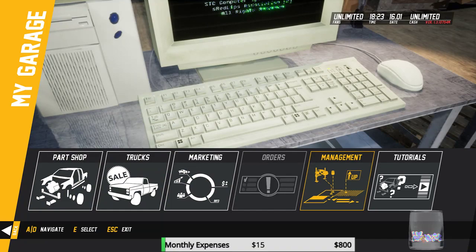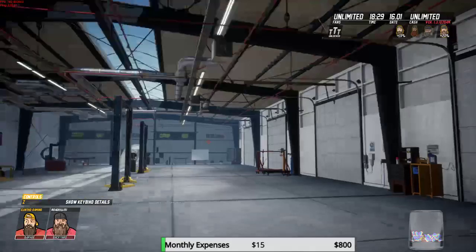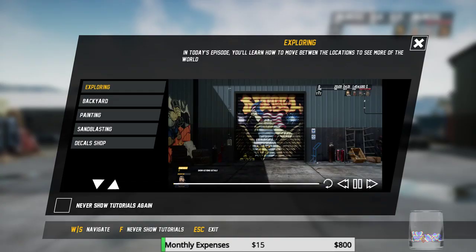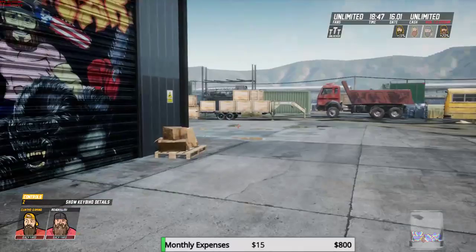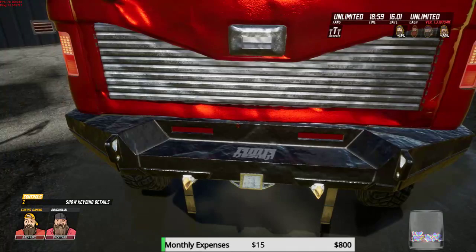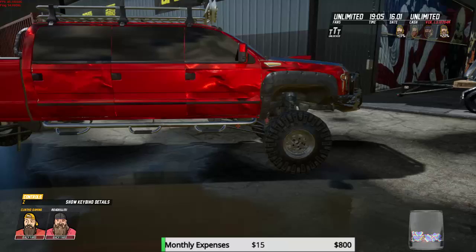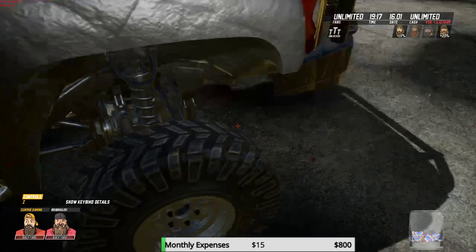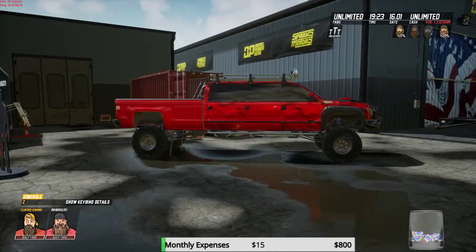Your Eagles look like your bumper's smushing them. Oh yeah. These definitely don't look like 40s, though. They would look bigger if... Even with a 12-inch lift, they should... I mean, the width definitely kills it quite a bit, too.